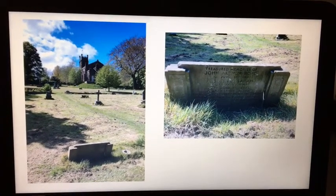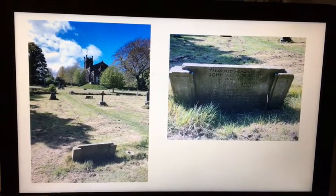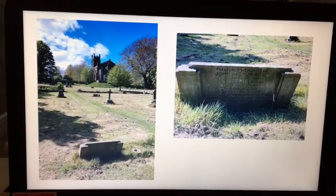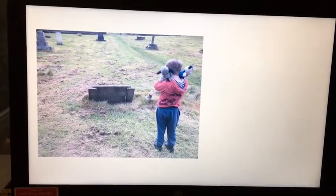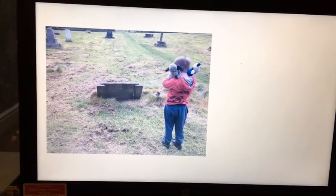When we went to the graveyard, it was very near the anniversary of this plane crash. So me and my son decided to take some flowers to put down on the grave as a little bit of a memorial to those people.